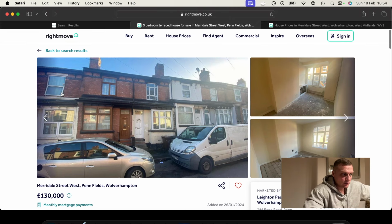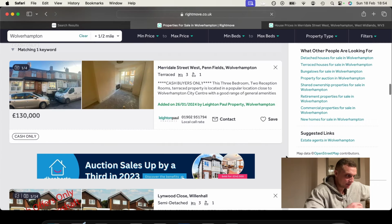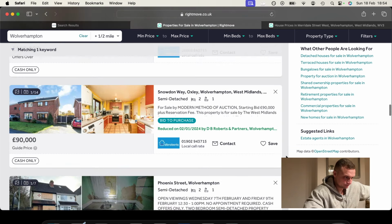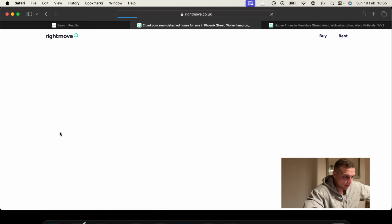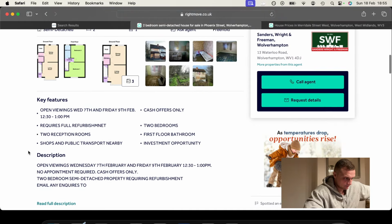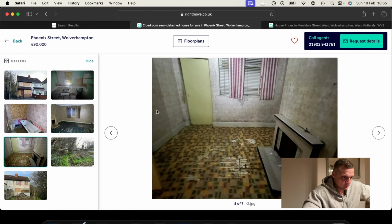And a lot of this is a numbers game, this arbitrage, buying and selling, flipping through auctions. You need to play the game a little bit. You need to put your offers in and wait, sometimes 6 months, 12 months before they land, but they do. So that's a beauty. That will probably sell better through an auction than it will through an agent. Requires full refurb, cash offers only, of course. Yep, that's a beauty.